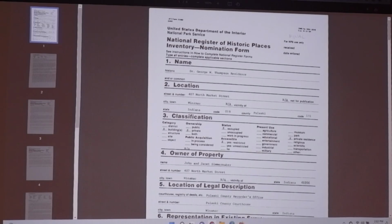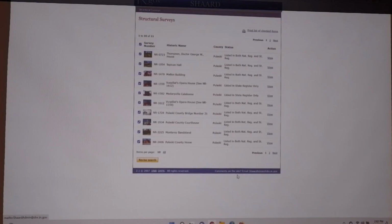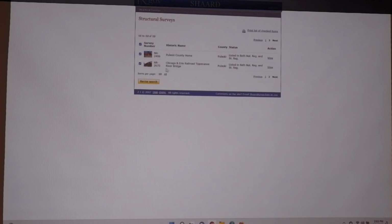Mallon, Mallon, I believe it was done in the 90s or 2000s. Okay. And I can tell you that another way to know, the bigger the number here, the closer it was to current time. So this one is the 723rd one done in the state, where this is the 2,406th one done in the state. That's your county home. So if I go to the next page, next is this bridge, so that's the 2,670th. So that will help you look at, and I'll show you.